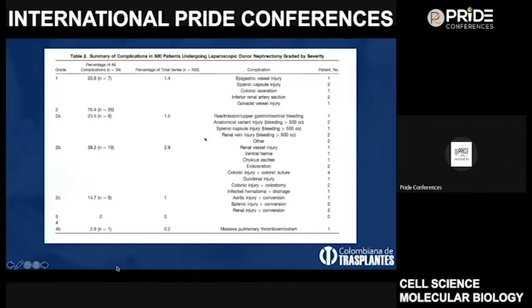In this graphic, we can see the summary of complications in the 500 patients, graded by severity by the modified Clavien classification. It's a classification for the surgical procedure. Most of the complications were mild, grade 1 or grade 2, and the overall complication rate is 6.8%, graded by the Clavien classification. In the early post-operative period, one of the donors developed massive pulmonary thromboembolism and died.